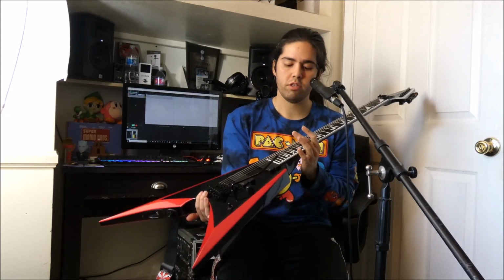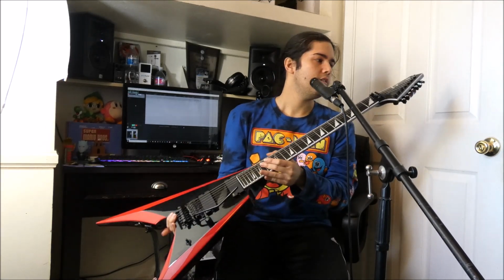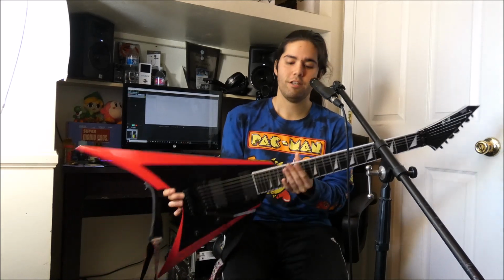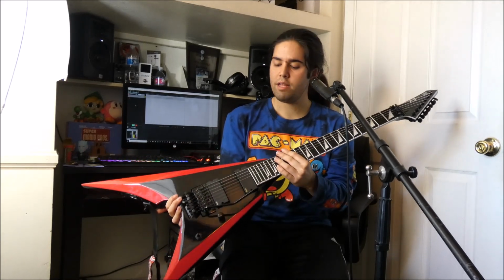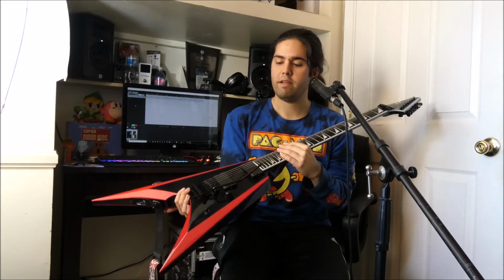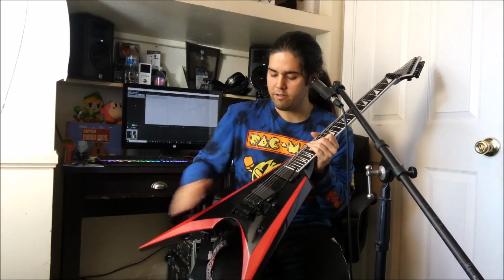But there's no issue with this. It plays very fine, stays in tune pretty well. The EMGs sound great. The luminlay side dot inlays are green and they look pretty good in the dark. I played with this thing a lot recently, and now it's becoming one of my favorite guitars, along with the other two or three that I just said. But no, this thing is great.